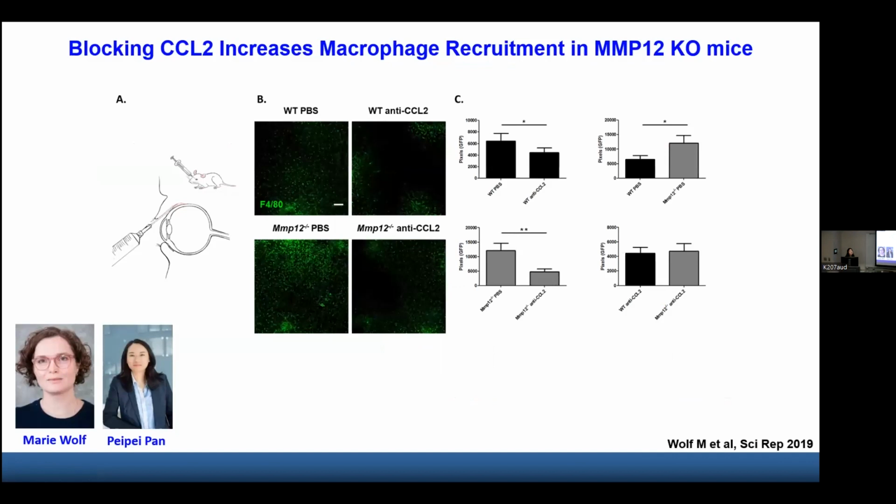So that was what I had done during my K08 studies. And then at that time, I applied for an R01, and I was very fortunate with my R01. I was able to become independent, and I was also very fortunate that I was able to hire a couple of the first people for my lab, Marie Wolf and Pepe Pan, who were very talented scientists.